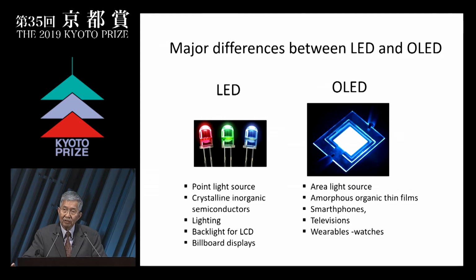The application is for lighting, backlight for LCD, and also for billboards. It's a very defined application there. For the organic LED, it's an area light source instead of a point source. It's made of amorphous organic thin films. It can be used in smartphones, televisions, and wearable watches.